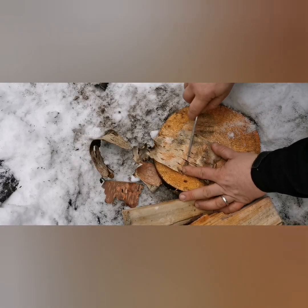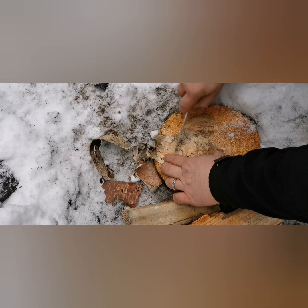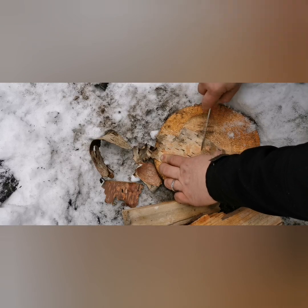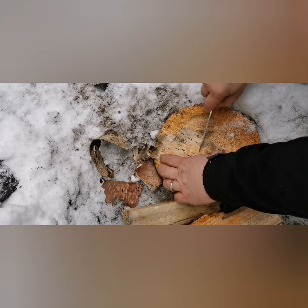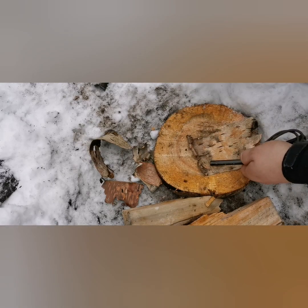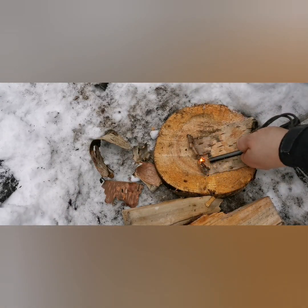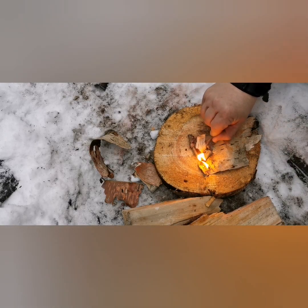Problem that I sometimes find when using birch bark to light a fire is trying to keep the bark itself flat, because once I lift my fingers off this, it tends to ping up and ping all the shavings away that I've just made. So, there we go, try it like that. There we go.